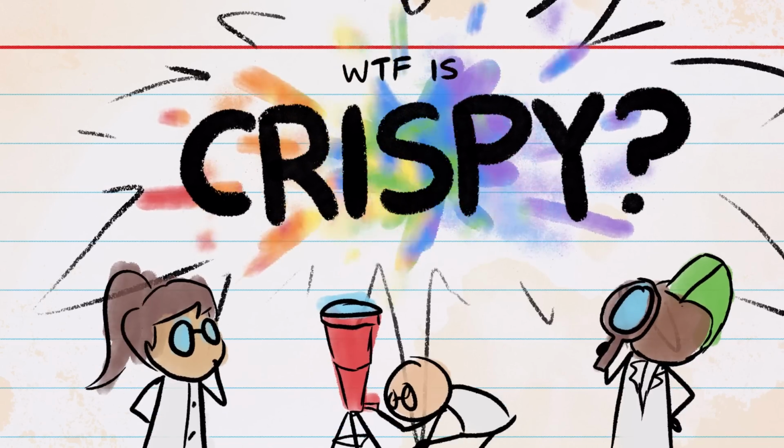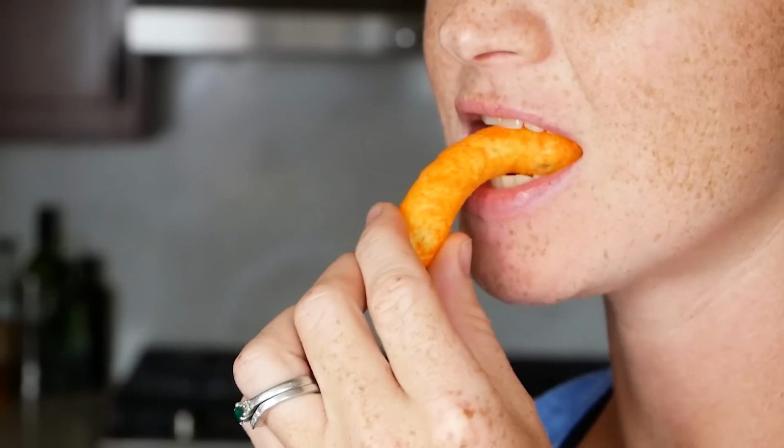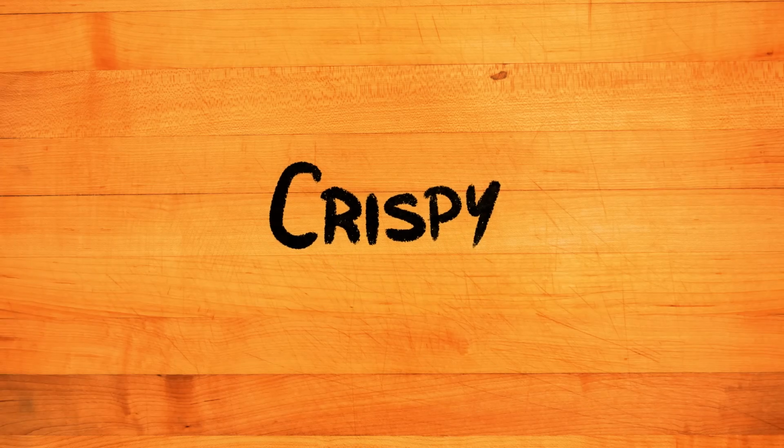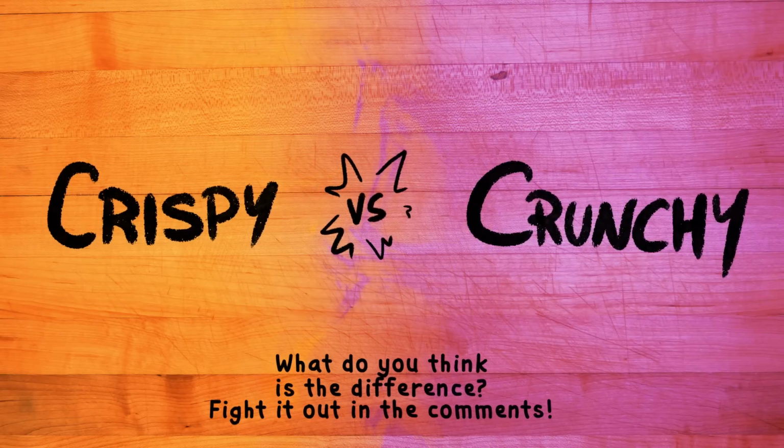Scientists test and quantify crispiness in all sorts of ways, but it pretty much comes down to how loudly a food fractures. There's disagreement about how different crispiness is from crunchiness, and we can debate that somewhere else. But here, I'm going with crispy.